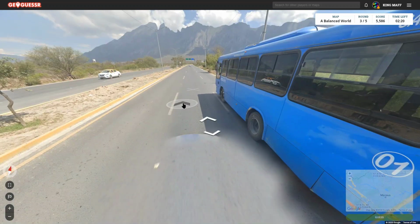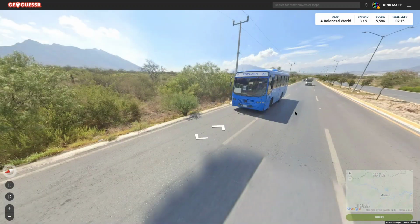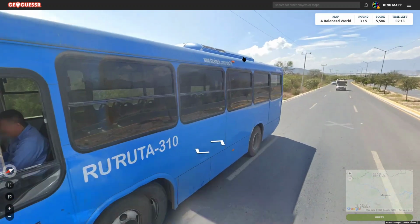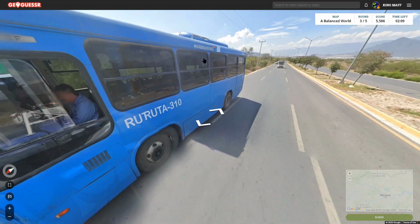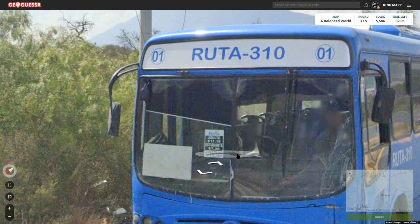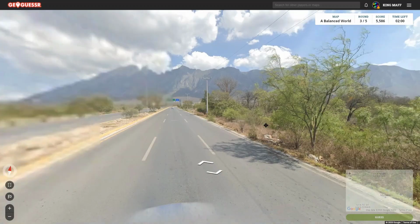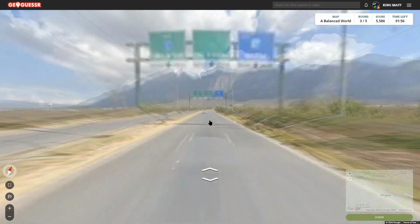Although that says Ruda on it. But nothing really else on the bus except for maybe a website. .com/Ruda310. So it's a Facebook website. So that's a Facebook business. And that's Ruda310. Adulto, Estudiante, which I'm guessing is not adult. So children. We do have signs.